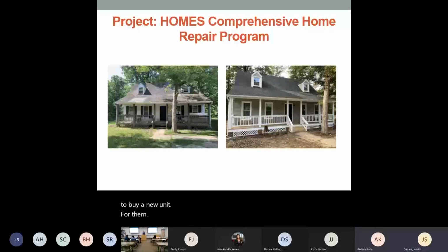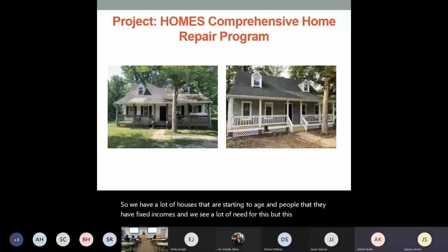So we have a lot of houses that are starting to age and people that have fixed incomes, and we see a lot of need for this. But this is one of our, we have 3 different home repair programs, or 4, and this is one of those 4.